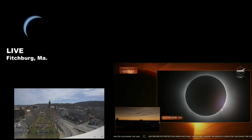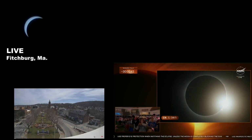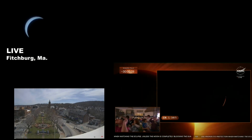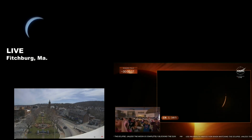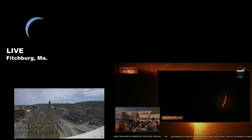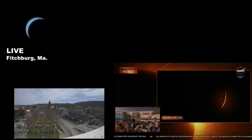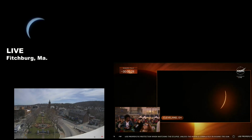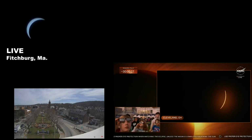Wow, there's the diamond ring. Oh! Time to get your glasses back out. Time to put your glasses back on, everyone. That's your cue. Glasses back on. Wow, that diamond ring. Beautiful. What an amazing experience. My first total solar eclipse. Yes. Let's see what they think about this in Niagara with Daryl Nail.